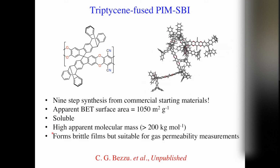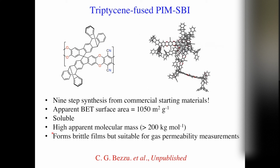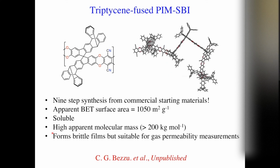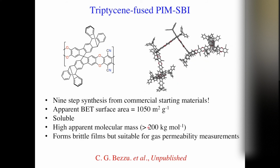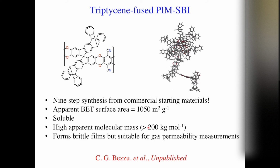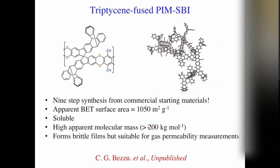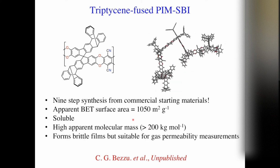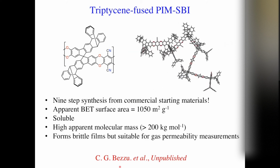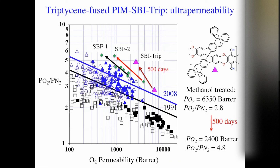We have to really optimize the polymerization in order to get very high molecular mass in order to get film formation. Even then, it was quite brittle. I think it's just because of its structure. It's not really doing chain entanglement in the same way that you'd want. So it's a very brittle material, but nonetheless, eventually we got a film that was good enough to measure gas permeability from. And this was one of the first ultra permeable PIMs.